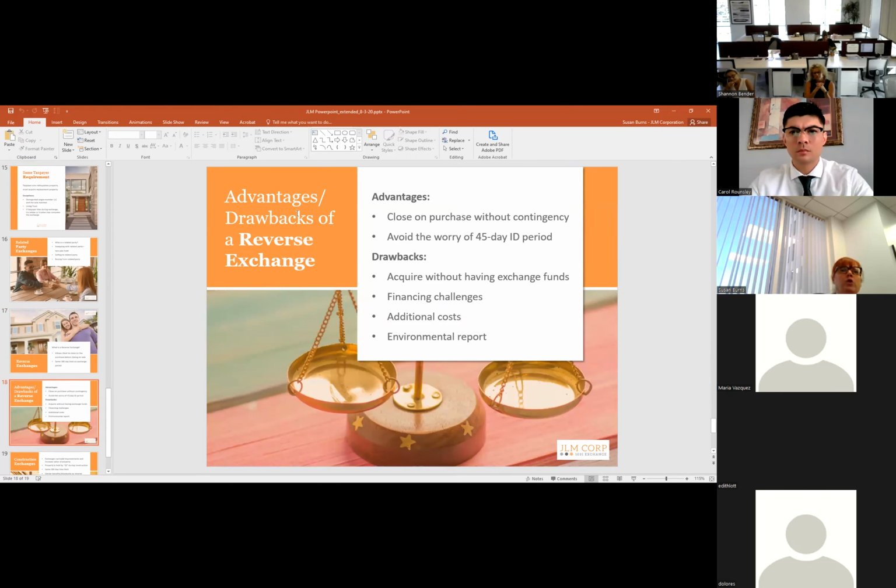Now, in a forward exchange, we hold your money while you're waiting to reinvest. In a reverse exchange, we hold the property in an LLC that is controlled by us while you're waiting to relinquish. So there are some drawbacks in that. Because the property is not in your name once it's purchased, it's in the name of this LLC. You need to be able to acquire the replacement property without, one, having your exchange funds, and two, there are financing challenges because traditional lenders are not going to lend on a property where you're not on title.